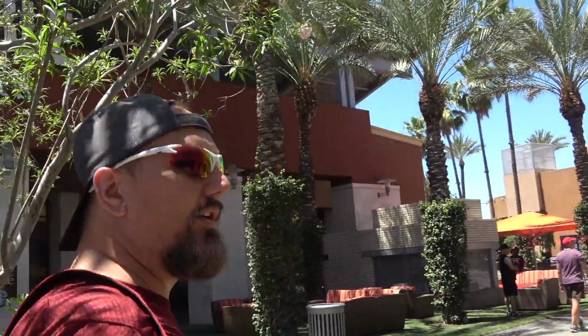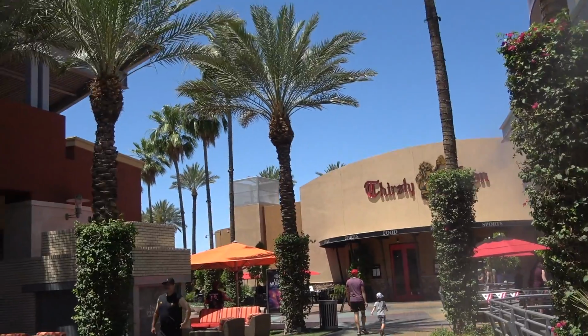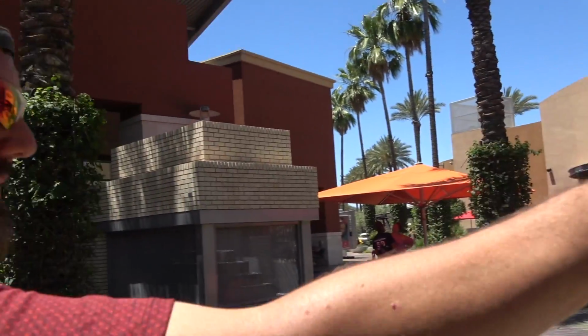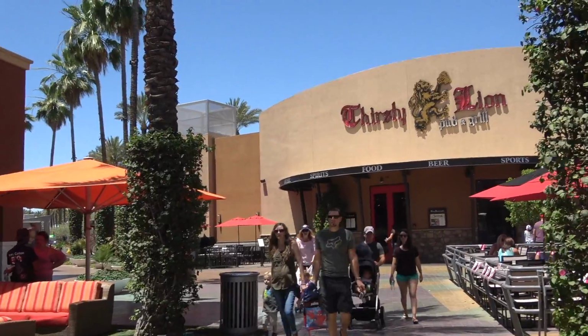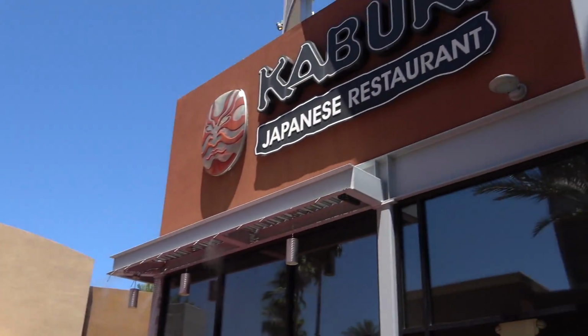Just looking around, you can see we're one piece of it, and you've got a Korean barbecue, you've got Barnes & Noble, you've got Thirsty Lion, which is a bar and pub. There's a couple restaurants over that way, so there's a lot of choices, a lot of options. There's a straight barbecue joint that kind of sits out by itself, and there's shops over there. There's a Target and some other things like that. And there's little smaller shops throughout here, so definitely worth a trip. Oh, and I forgot about Kabuki's Japanese restaurant.